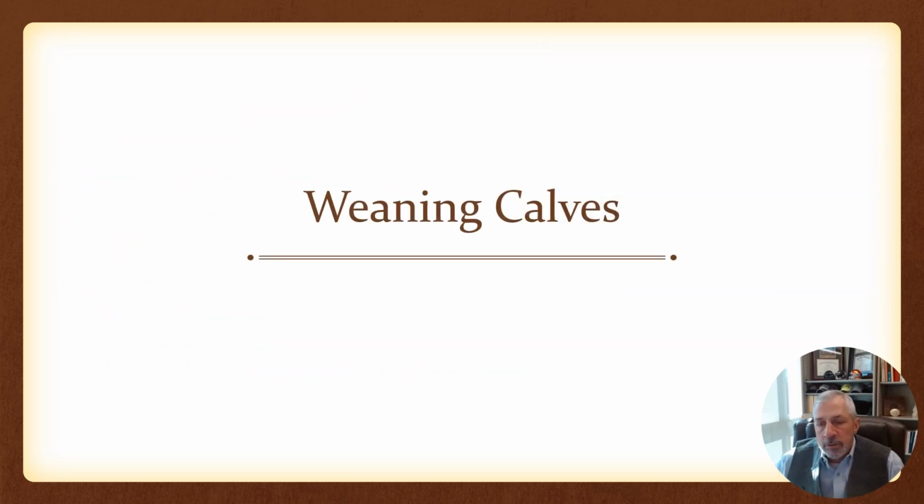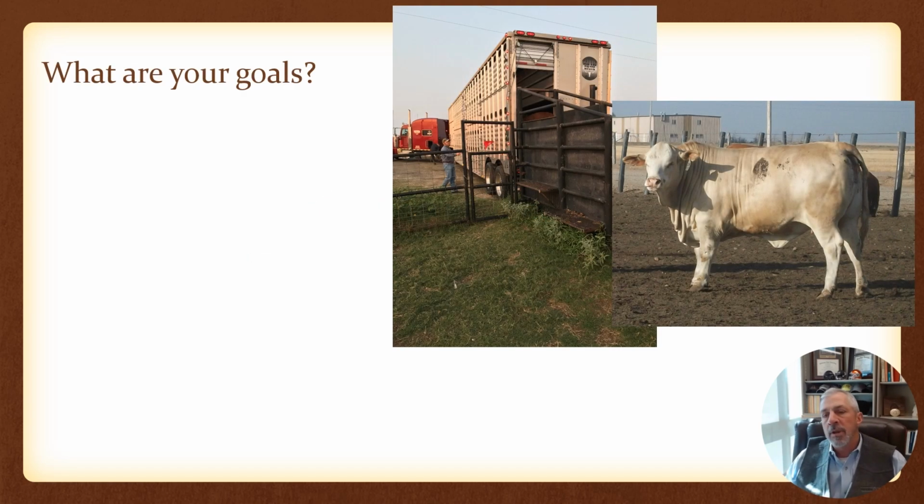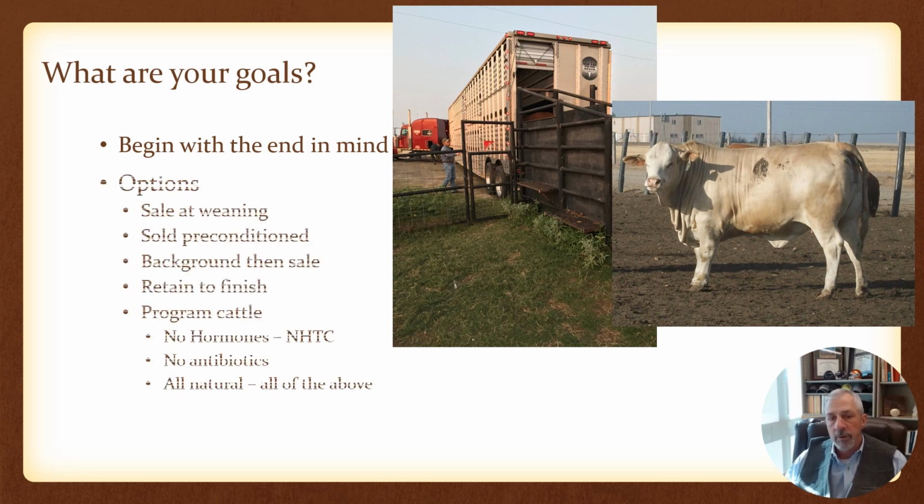All right, we're going to switch gears and talk a little bit about the actual weaning process, or weaning the calves themselves. So it's important to ask yourself, what are your goals? Is your goal to sell a weaned calf, and the last you see of them is getting on this truck right here? Or are you going to own them until they look like this heifer here in the feed yard and sell them as a finished animal? You want to begin with the end in mind. Know where you're going to be going with them. So there's a lot of options.